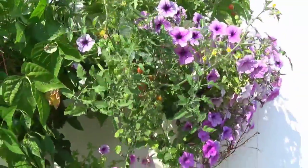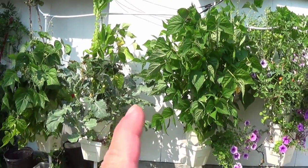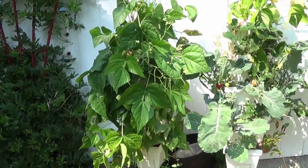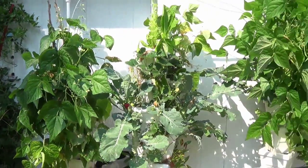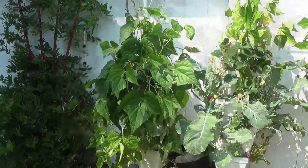And then like these guys right here, this one and this one are way too close together. Now this guy and this guy are far enough apart. This is good spacing, but then I got them too close together again on this one over here. So you really want to have about 3 feet of space in between each of these if you got the room for it. If you don't, then jam them in there and deal with it.